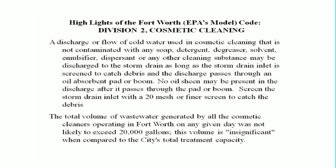These are some highlights of the Fort Worth Ordinance, which is the EPA's model ordinance. A discharge of a flow of cold water using cosmetic cleaning that is not contaminated with any soap, detergents, degreasers, solvents, emulsifiers, dispersants, or any other cleaning substance may be discharged to the storm drain as long as the storm drain inlet is screened to catch the debris and the discharge passes through an oil-absorbent boom or pad. No oil sheen may be present in the discharge if it passes through the pad or boom.